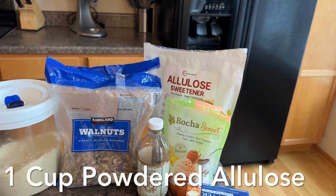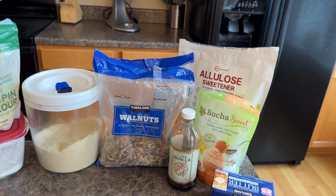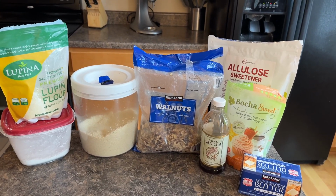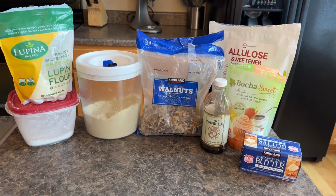Now I'm just going to be powdering a cup of allulose and then we'll just be using it like that. I didn't really measure it out completely. I just granulated, powdered the cup and then just went from there. Okay, well let's mix this together and get started.